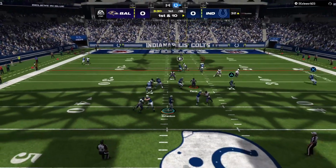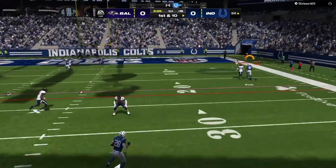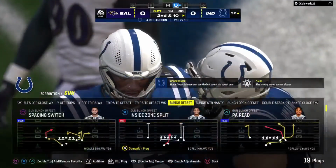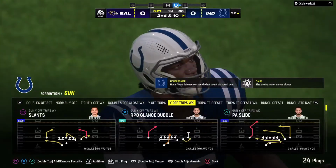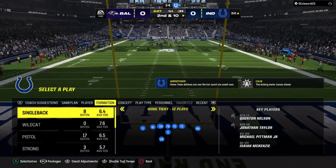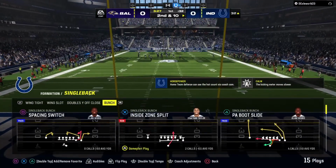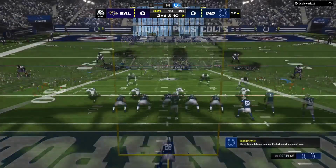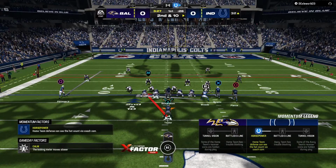Richardson to throw off play action. And that's going to be too high, out of bounds and incomplete. Yeah, their back's up against the wall a little bit, and they come through by forcing an incompletion. Now they've got to continue to ratchet up the intensity a couple more times and get off the field before giving up any more yardage.